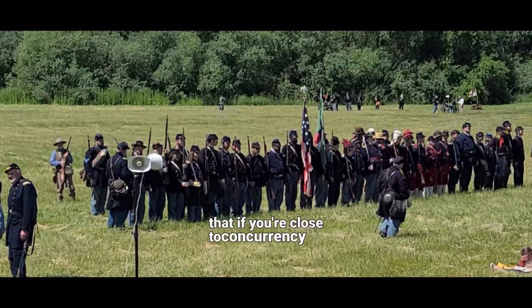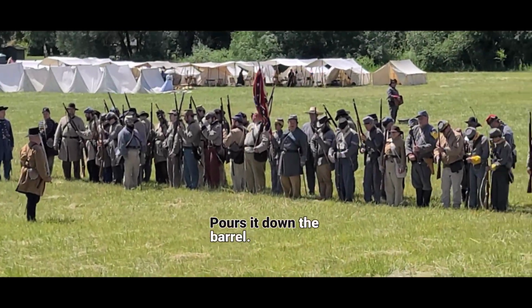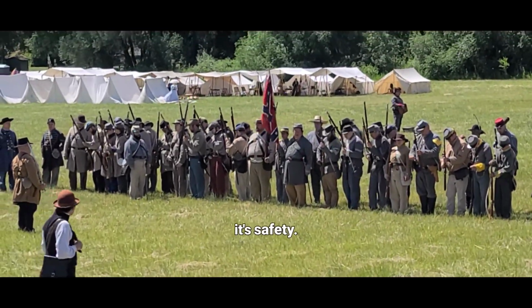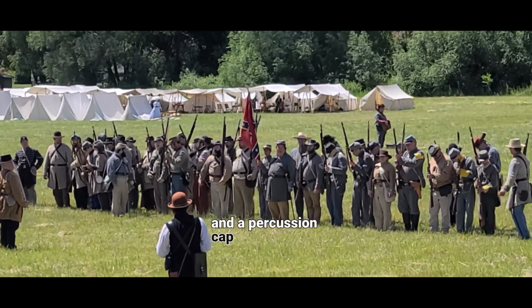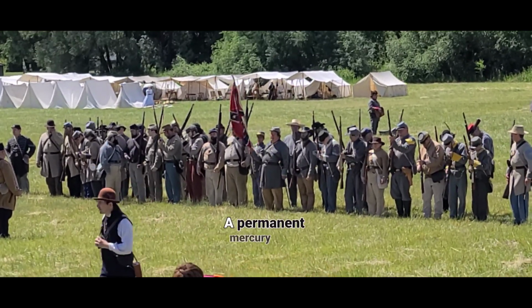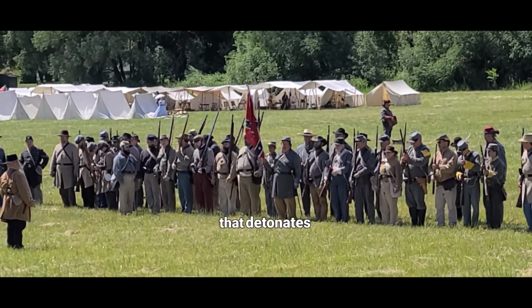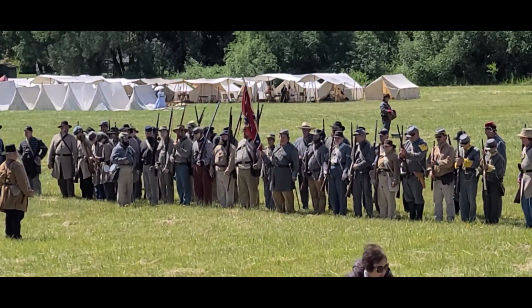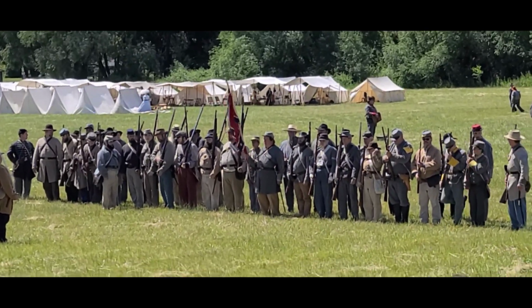If you look close at the Confederates here, they are loading their pieces. The soldier pours it down the barrel. At this point they would ram, but again it's safety, they're not actually ramming. The weapon is then brought up, and a percussion cap, which is a metal cap with a filament of mercury contained within, is pressed upon the cone of the weapon. That detonates upon impact, thus pulling the trigger. The hammer slams down upon that percussion cap, firing the weapon.